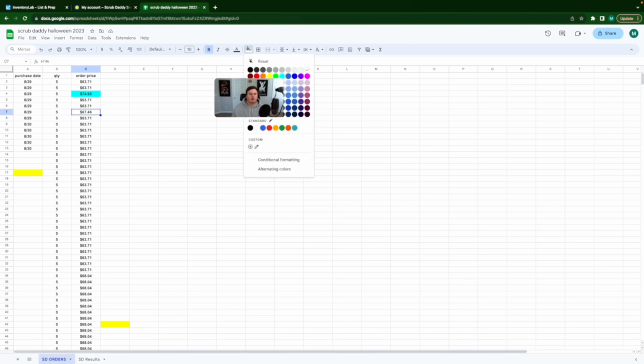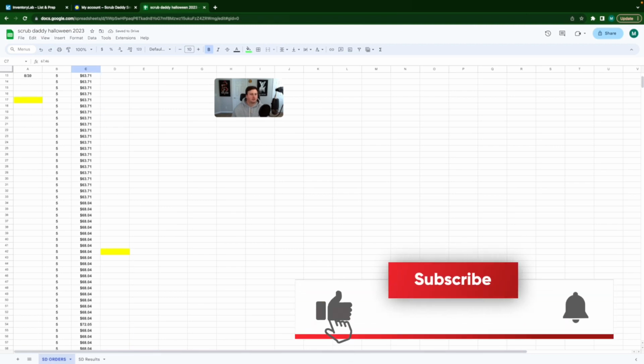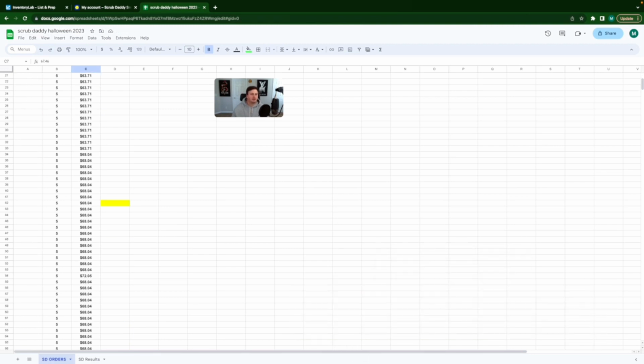Then $6,746. Not really 100% sure what happened. I started paying $6,746 for some of the orders. I think it started logging some more tax or something. But then you can also see I started paying $6,804. So if I'm doing equals this divided by 5, here I'm buying them for $13.61, where up here I'm only spending this divided by that, $12.74. So that's roughly $1 difference, which if I'm not taking into account, my profit and loss is going to be really, really messed up.